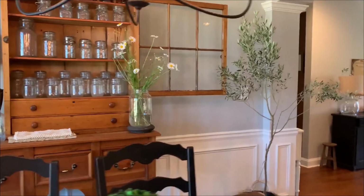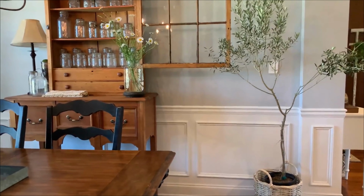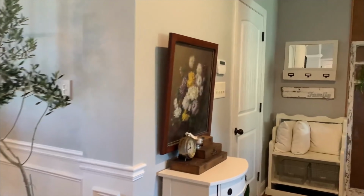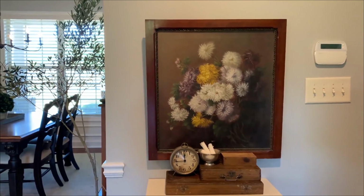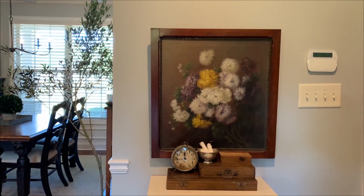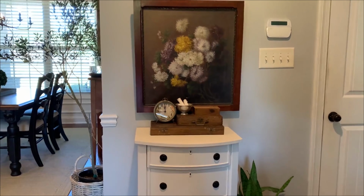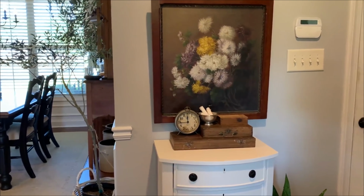Panning over this way, this is an olive tree that I've actually had to bring inside because it's been pretty chilly here the last couple of evenings, but he looks good there today for sure. If you come over this way, another special piece is this little painting that was in my grandmother's room that I remember growing up, and I'm so tickled to have it. It's very, very special to me, and I like that the pops of white match this little chest, if you will, that I painted since we've all been home. Another project that I got knocked out, and I love that.